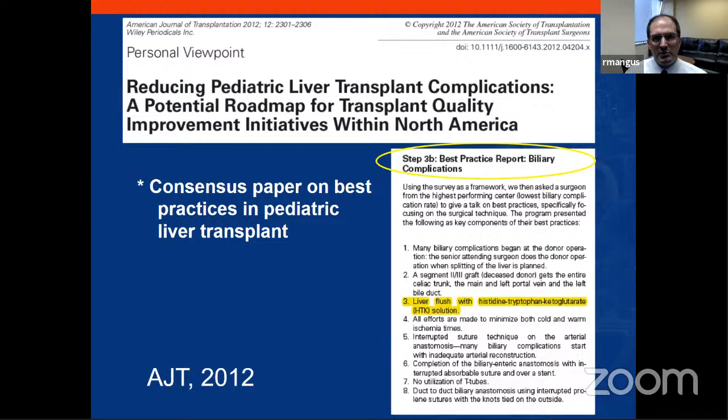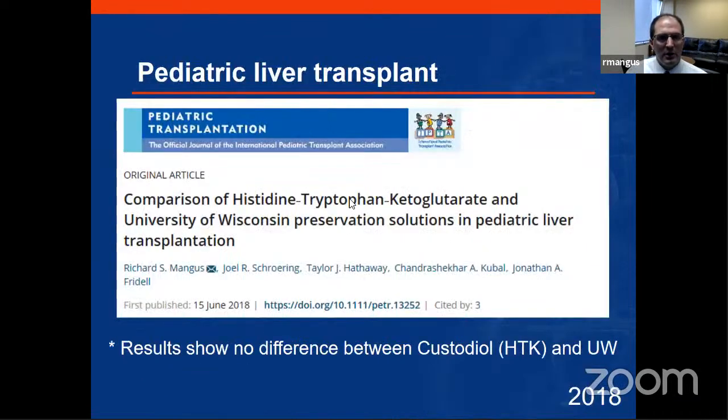I'll move on briefly here to pediatric liver transplantation. This is a consensus paper that looked at best practices in pediatric liver transplant. Because of the small nature of the vessels in the pediatric liver, they actually recommended flushing with HTK solution because it is less viscous and provides a better flush of such small vessels. And that was in their recommendations for pediatric transplantation. This is 2012 from the American Journal of Transplantation. We compared HTK and UW at our center, and this is published in Pediatric Transplantation, and showed no difference between the two. This was from 2018.